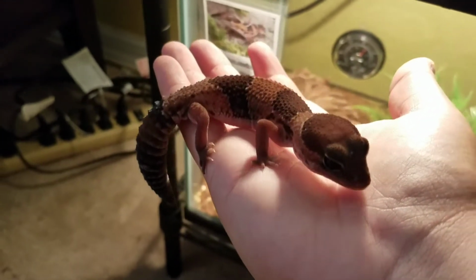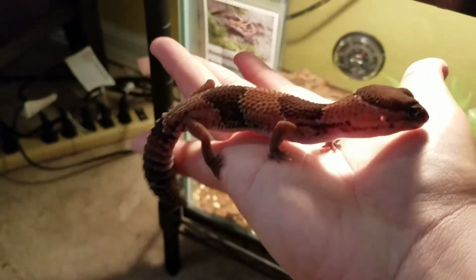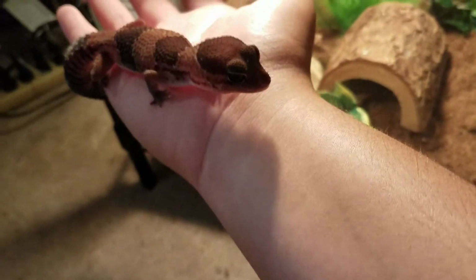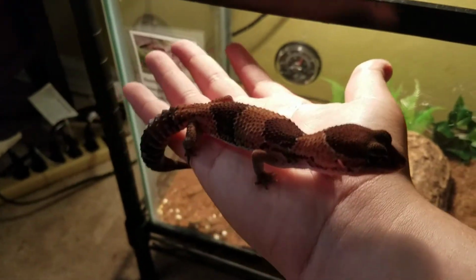They've got some cool morphs just like leopard geckos do, but not to the same extent. And that's pretty much why they call them fat-tailed geckos, because they've got a fat tail, pretty much. But yeah, she's really, really tame. Her name's Coco, by the way. Coco, like the cocoa beans. It's a very creative name.